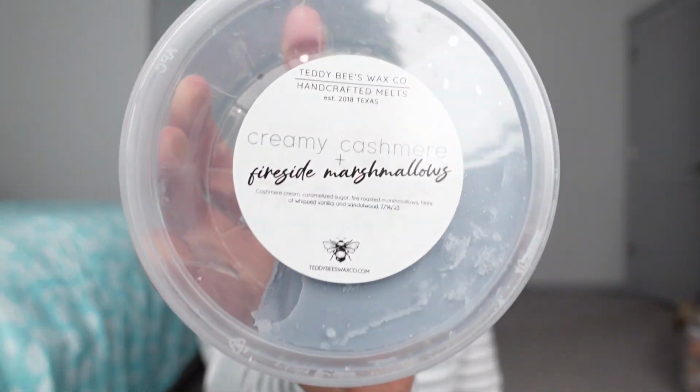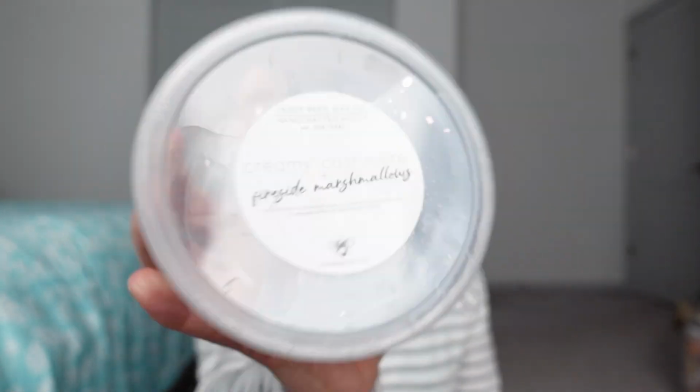You definitely get the tea, and I think it was a pretty good performer for me. Creamy Cashmere and Fireside Marshmallows. That's another one where, again, I can't remember if I warmed it or not. I have quite a bit left. Again, I love her cashmere and those smoky scents.